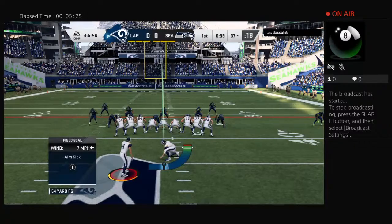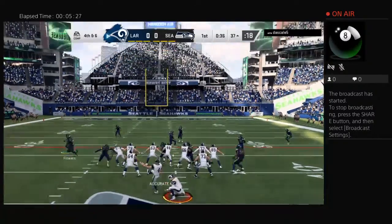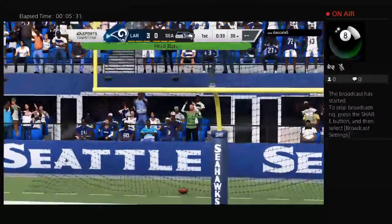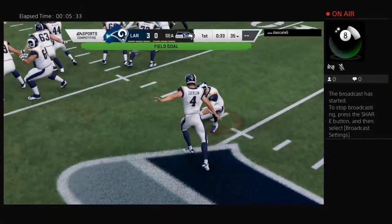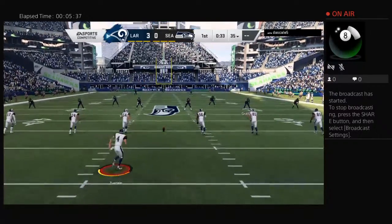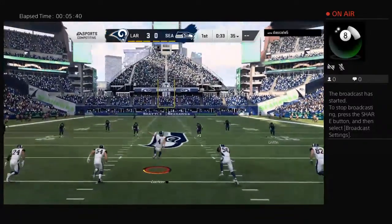That's it, baby. Zerline's kick is up and through. And the Rams have the first points here. It's 3-0. They were probably hoping to get him a little bit closer for a shorter field goal, but he was able to get it done from deep.